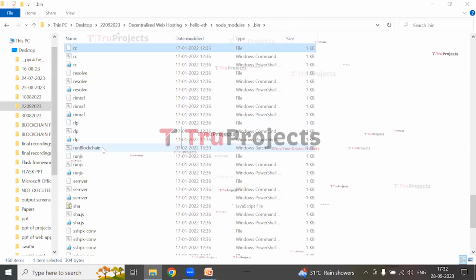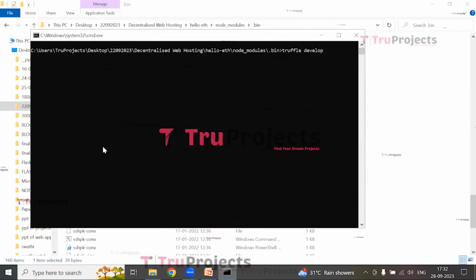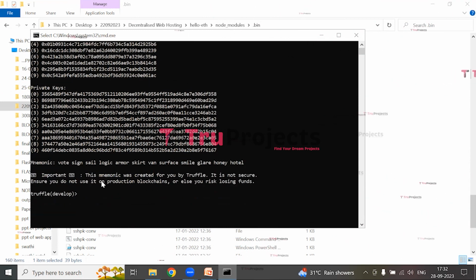So here, I have run blockchain.py. Double click on it to start the blockchain. This script will initiate the local Ethereum blockchain for development purposes. It contains commands to start the blockchain environment. Now the blockchain is hosted on the local machine at this localhost, which is this, and port, which is this. This address allows us to interact with the blockchain using various tools and applications. Now execute the command truffle migrate.